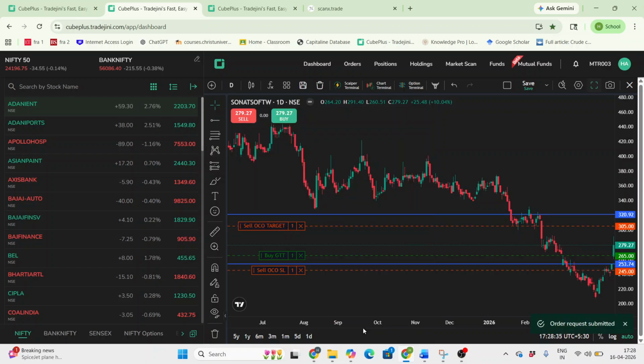So I have created a GTT order, and this particular order gives us a clean 1 to 2 risk reward ratio that is ideal for a swing trade setup. So GTT basically automatically executes at the price that we want. There are no emotions involved, no watching the screen all day. That is just disciplined trading.